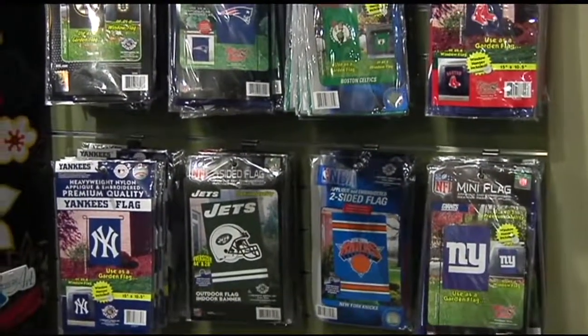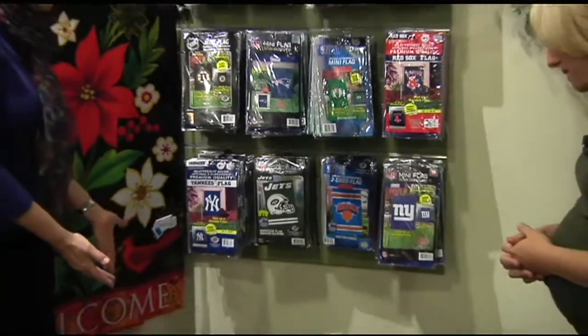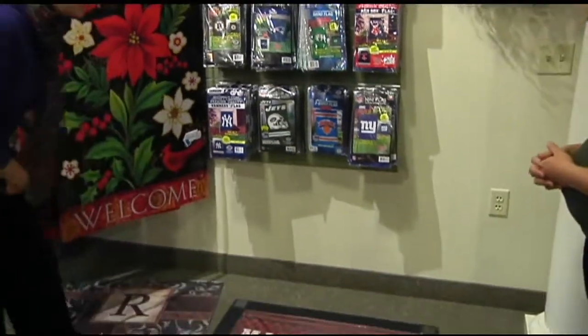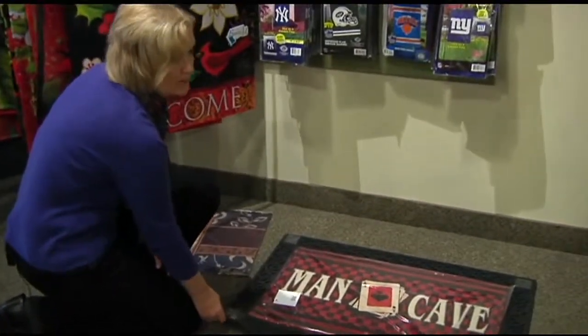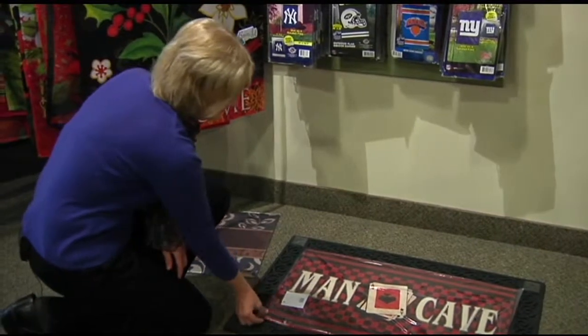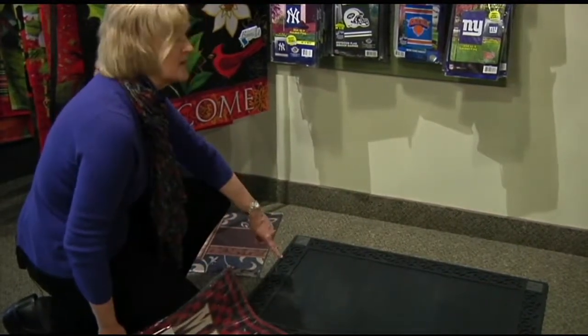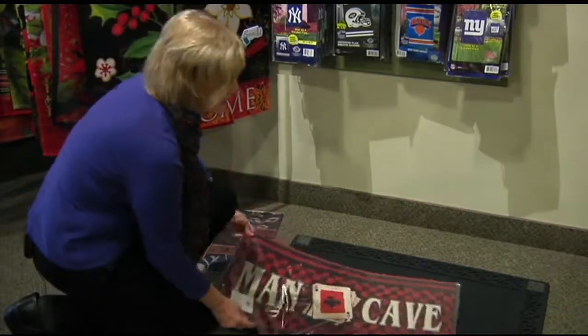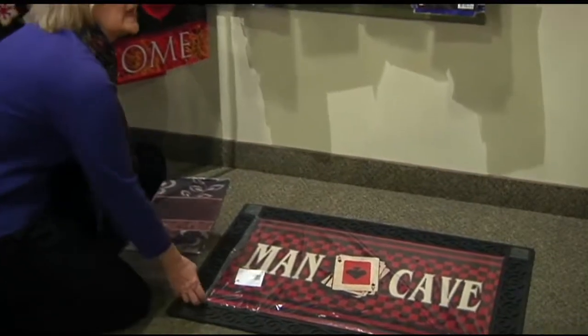So speaking of man cave, we actually have a doormat with the man cave theme. This has been extremely popular. Again, a wonderful gift for the men in your life. And this is the popular Mat Mates. The concept is that this is a mat, and when you couple it with the optional decorative tray, the doormat becomes an insert. So after you're tired of talking about a man cave, you can change it out.